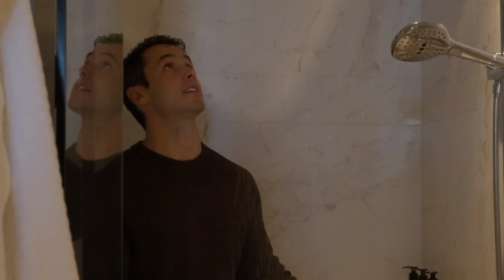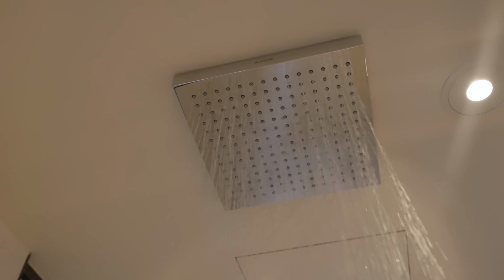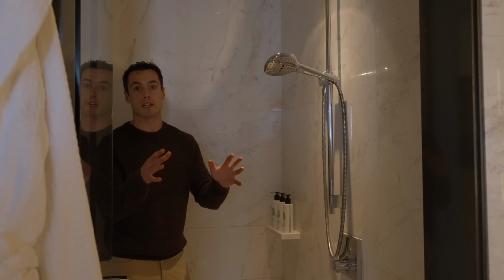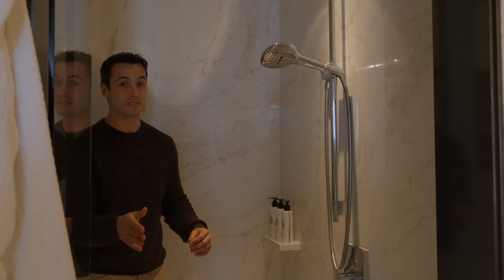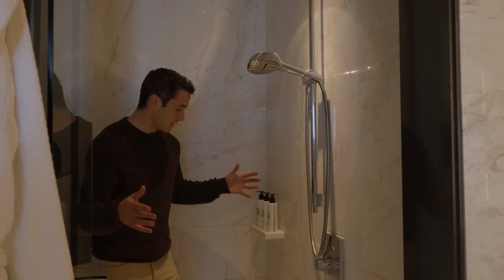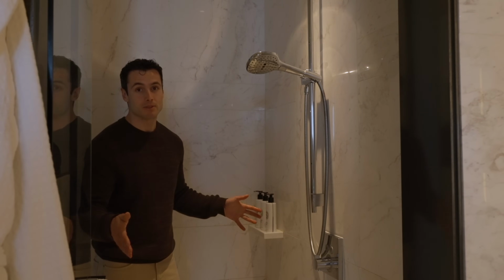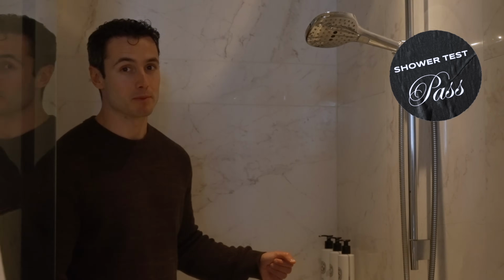Let's test the pressure. For a rain shower, it's very consistent, extraordinarily clean. You can see up there that there's no hard water buildup. There's nothing there like grime or dirt. Someone is going up there and wiping that down in between every single stay, guaranteed. The temperature control, very simple, and the size is excellent for a base level room. Overall, the shower gets my stamp of approval.